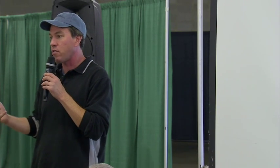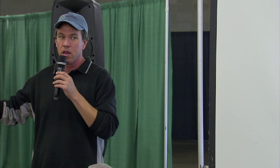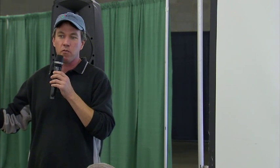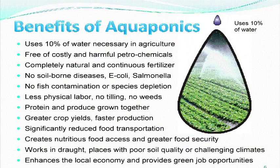We don't have any issues with soil-borne diseases, typically E. coli and salmonella. Those are pathogens that are not native to fish culture to begin with. You could introduce those if you aren't practicing good hygiene, but raising fish and plants in a soilless environment can actually be much better in that regard and much safer. Less risk of pathogens contaminating the food.